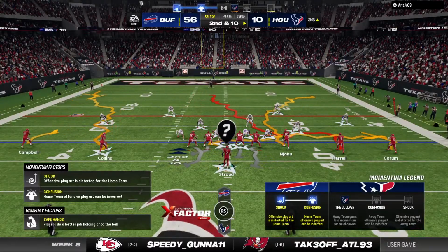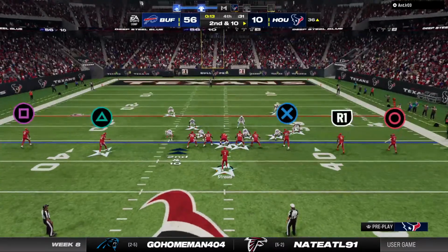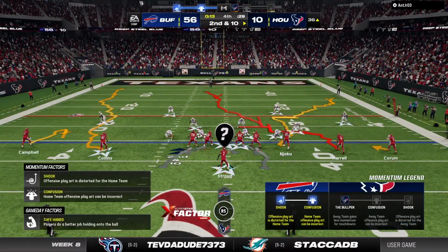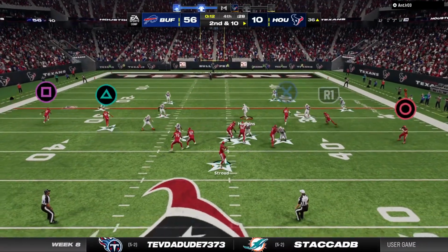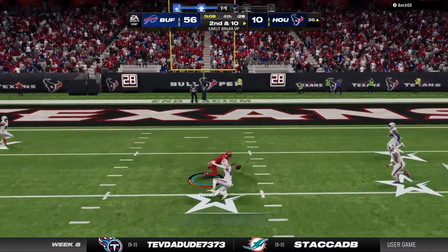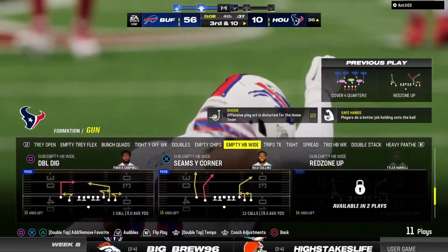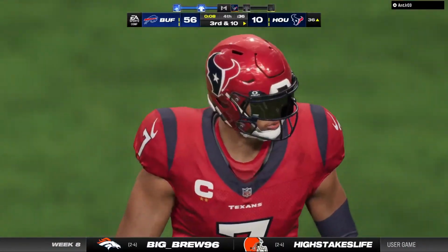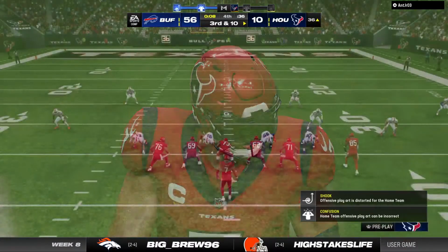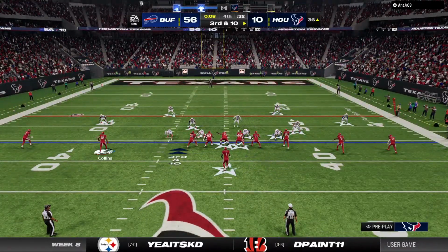Here's 2nd and 10. Now Stroud. And incomplete on the deep ball. Even with such a big lead late, the effort hasn't lapsed one bit. If the offense wants to score some points in this one, they're going to have to earn it. These guys are not giving up anything.